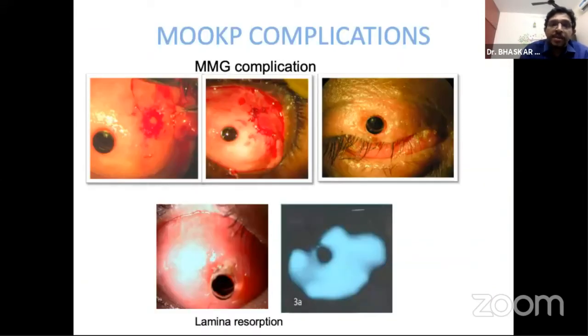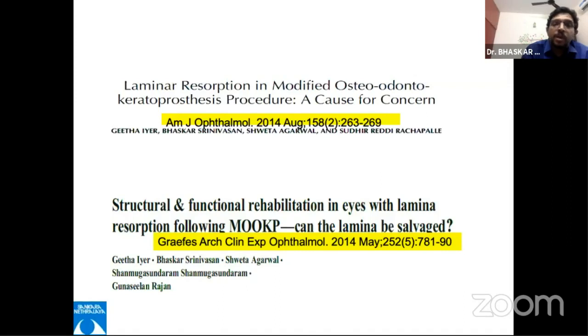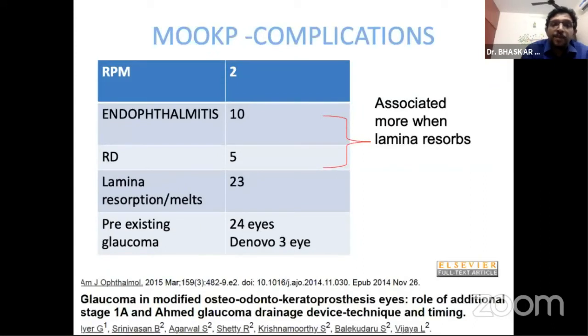OOKP also has its own complications. You could have peripheral mucosal melts with protrusion of the bone, which needs to be managed either with a pedicle flap, or if it's more of a central melt, you would need through the lid keratoprosthesis. Laminar resorption is an issue, and we've published our report on how laminar resorption could be managed and the lamina could be salvaged at least for a reasonable period of time. It does have problems of endophthalmitis and RD, but they are also mostly seen in patients where there is laminar resorption. If the lamina is functioning well, generally a glaucoma or RPM is very, very unlikely in OOKP.